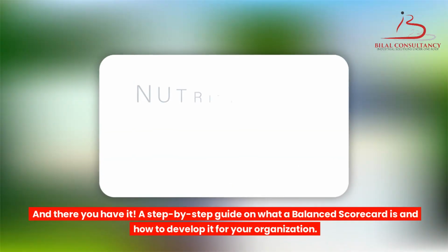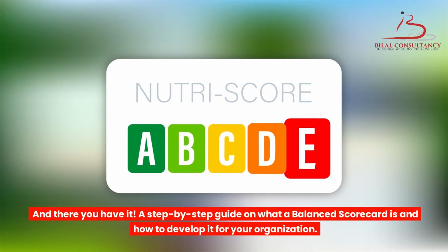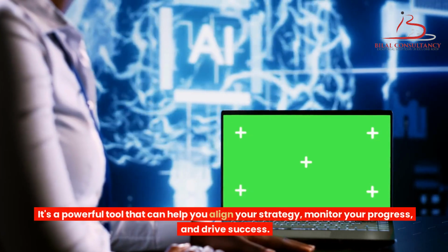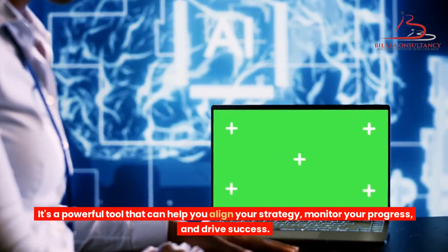And there you have it. A step-by-step guide on what a balanced scorecard is and how to develop it for your organization. It's a powerful tool that can help you align your strategy, monitor your progress, and drive success.